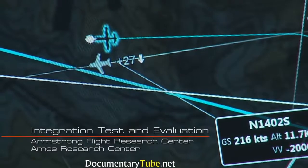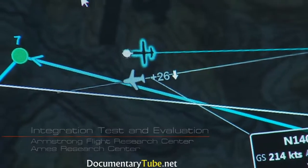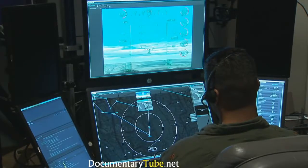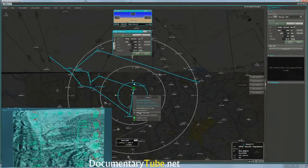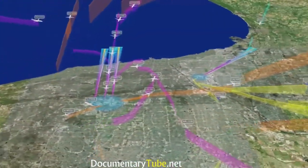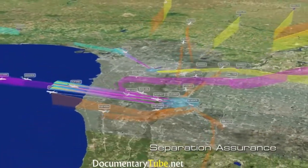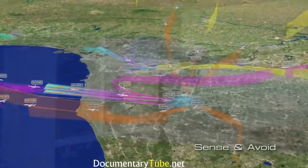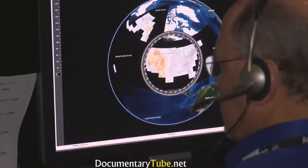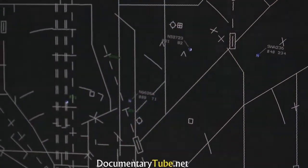And the Integrated Test and Evaluation challenge will provide a relevant environment, which will allow researchers to integrate different components of the system and test them in a virtual environment, then in real test flights. One of the biggest challenges facing the integration of unmanned vehicles in the NAS is separation assurance, or sense and avoid. Understanding these variables and developing the automation to help pilots make the proper decisions while navigating is challenging.